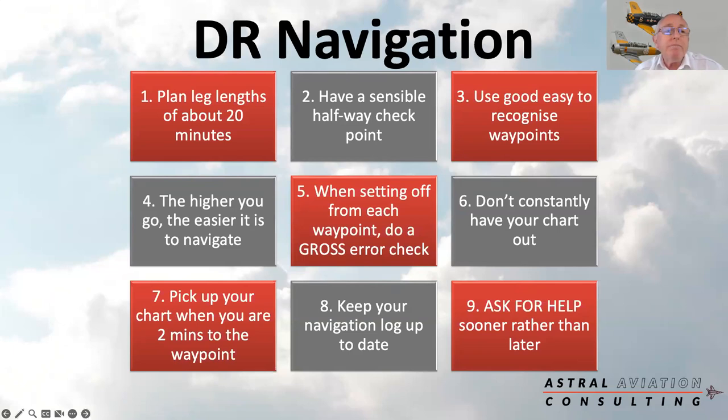The last two then, keep the navigation log up to date. Note the times you arrive at waypoints. Knowing where you were and at what time can help narrow down the problem of where you are if you end up lost. You haven't got to just remember I took off an hour and a half ago, some 200 miles away. So last one then, if you're not sure where you are, ask for help sooner rather than later.